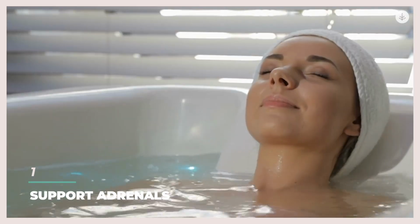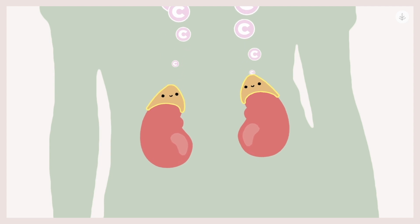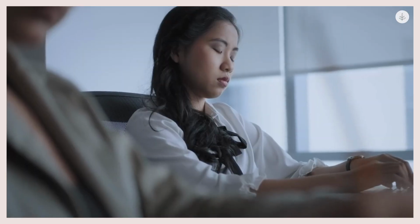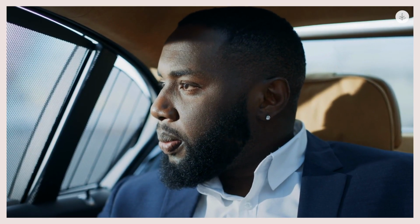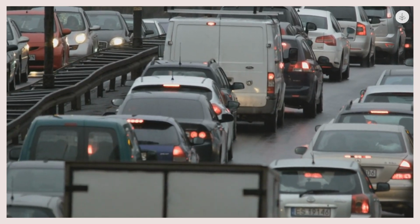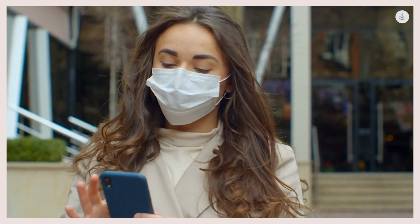Number 1. Support adrenals. Time for a mini science lesson. Located just above the kidneys, the adrenals are hat-shaped glands that produce a number of important hormones, including cortisol, aka the stress hormone. The adrenals are the ones responsible for your fight or flight response. Some experts believe the daily stresses and anxieties of modern life can lead our adrenal glands to produce too much cortisol, eventually leading to burnout. This is known as adrenal fatigue, an imbalance that can negatively affect the immune system.